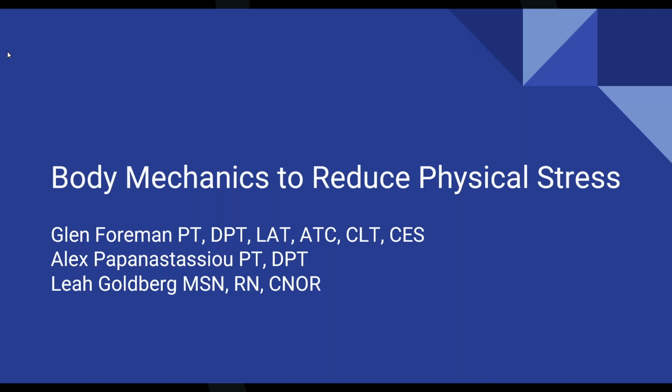My name is Leah Goldberg, and I've been a perioperative registered nurse for 14 years. Unfortunately, in that time, I've seen many of my coworkers struggle with workplace injuries that have resulted in physical pain from musculoskeletal injuries. And I myself have also suffered from some injuries from work. But I want to help you avoid those experiences. I'm not an expert in this field, so I've made some friends, and these two gentlemen with me up here today are going to help explain how we can make simple mechanical changes to reduce our risk of a musculoskeletal injury while we're at work.